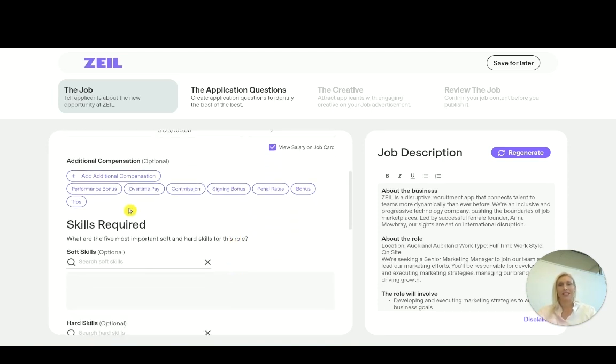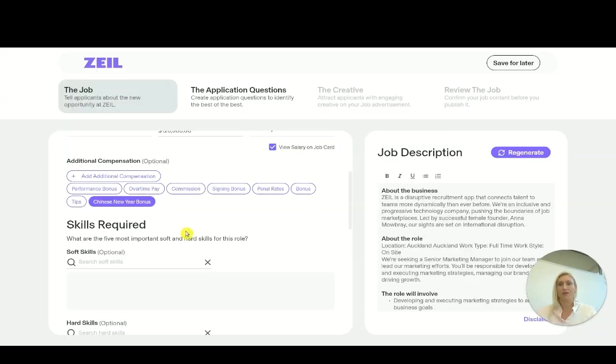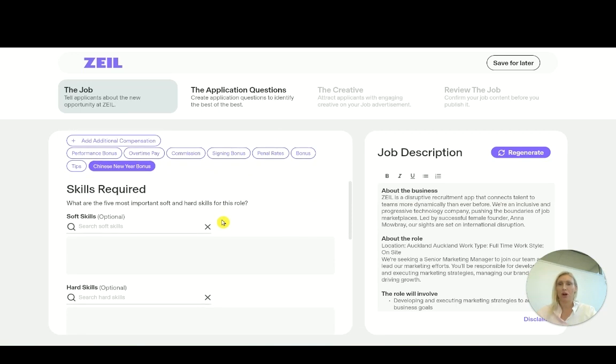We then move into additional compensation, at which point, if you'd like to, you can add by free text any additional bonuses that you may like to and create those, which will then pop up on your job.